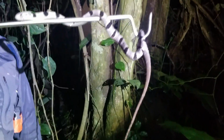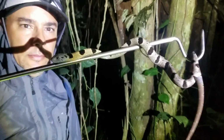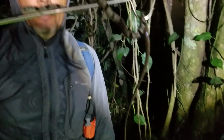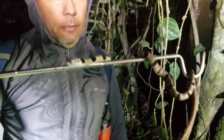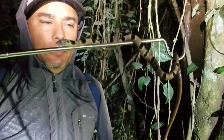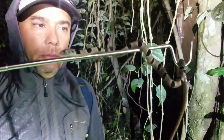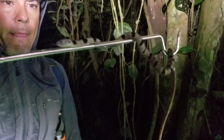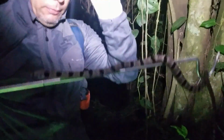Alright, so Alex just found this really beautiful little colubrid, and we're not exactly sure what it is. I'm thinking maybe a baby Blanding's tree snake, but not entirely sure. We're going to have to look at a field guide, but we're going to treat it as if it's a rear-fanged venomous. It's definitely a colubrid, but we're going to treat it as dangerous until proven otherwise. But what a cool little snake that is.